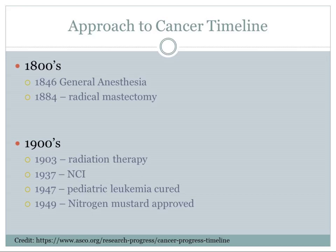And then you fast forward almost 40 years when you have NCI, and then finally in 1947, the first approved chemotherapy, which was nitrogen mustard, which is also what they used in war, was used to cure pediatric leukemia. That's where we picked up our theory of using chemotherapy to kill the most rapidly dividing cells.